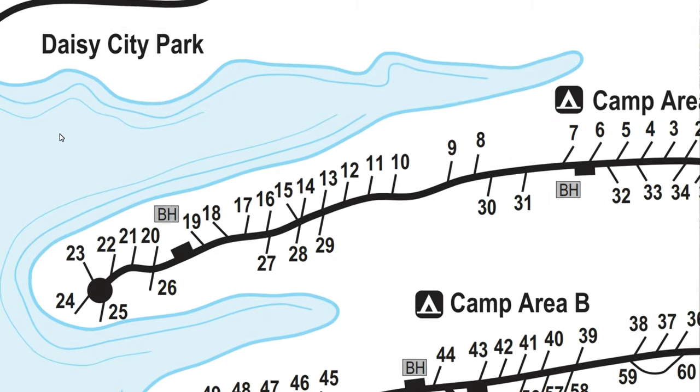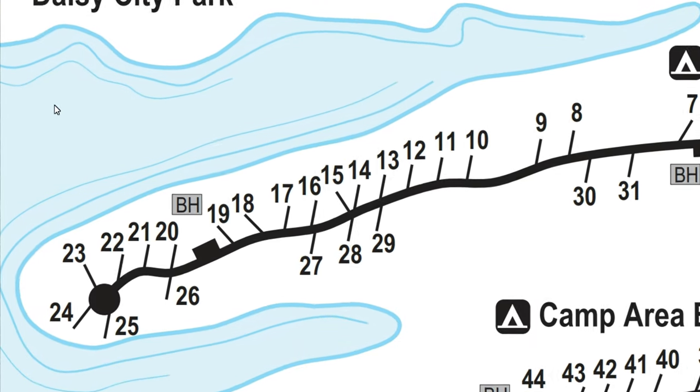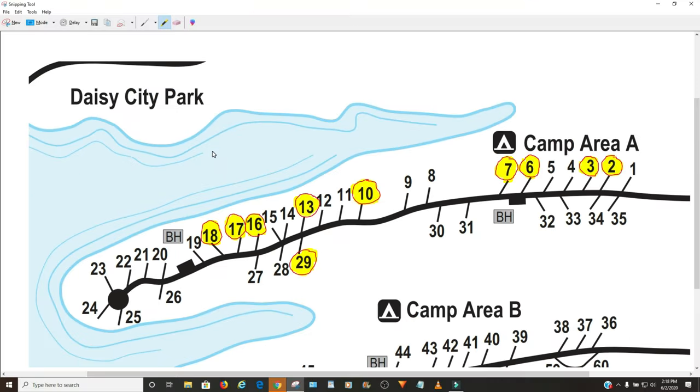This is the area where our friends Marc and Kari were staying in site number 16. We'll check out a few of these sites and take a quick tour of Marc and Kari's Jayco travel trailer.